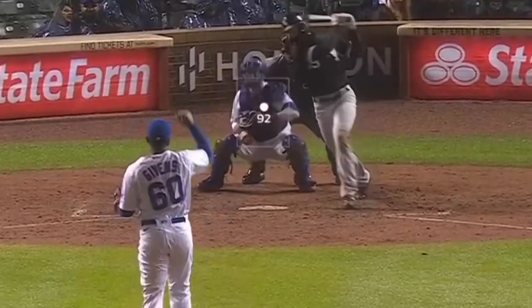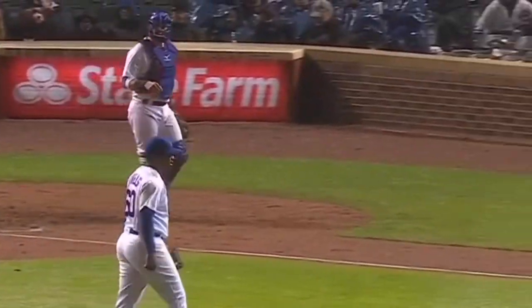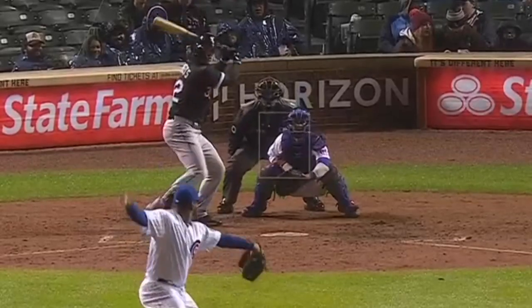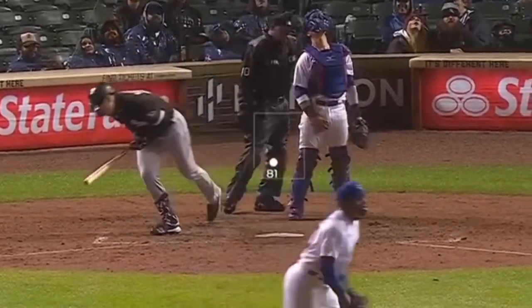If we dream big, maybe Ian Happ comes here in a deal. And you know what? While he's not a natural center fielder, I'll put him out there for the boost that he gives to the lineup. But, I'd be cool with just Givens for cheap.